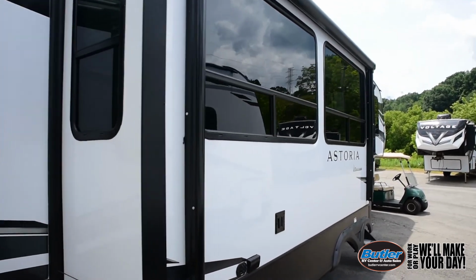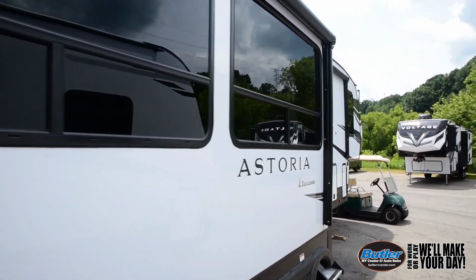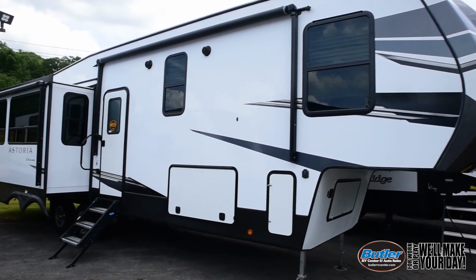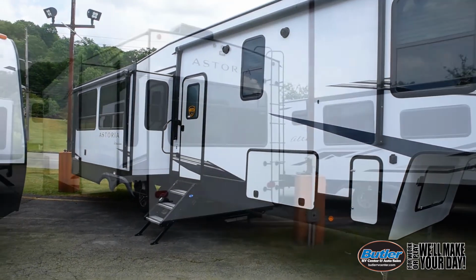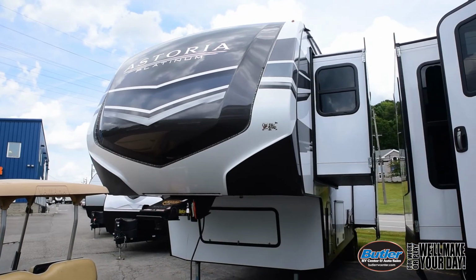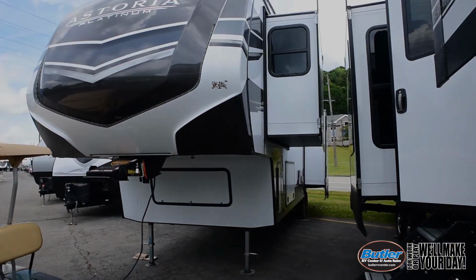Here we are on the outside of the Astoria 3173 RLP. It sits just under 36 foot in length, just under 12,000 pounds. Has aluminum construction making it light. And also they even wrap the nose here, so really reducing one of those leak points.